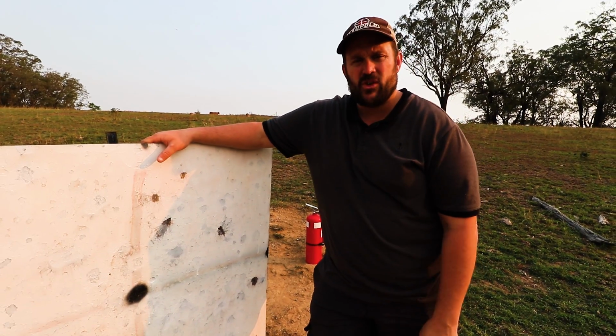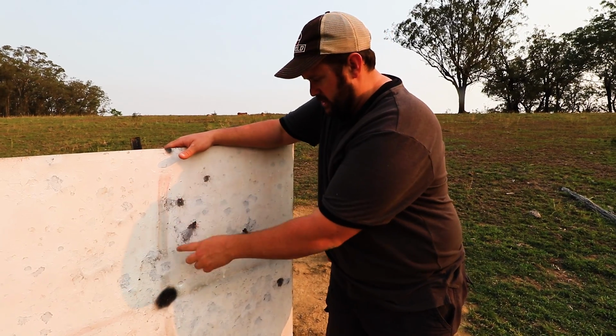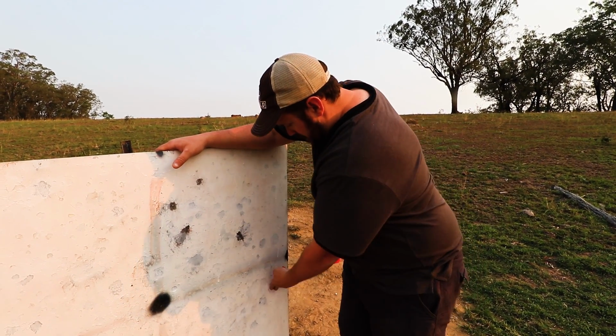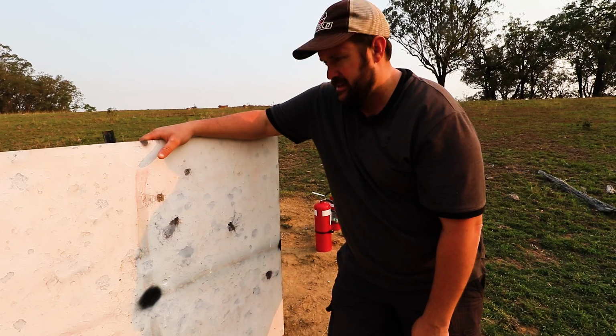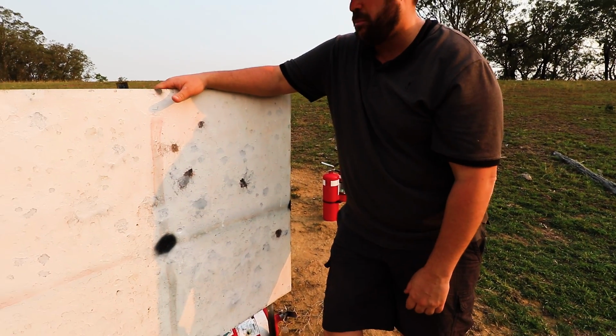All right guys, my first time shooting 1,000 meters. Not too bad, I guess. 1, 2, 3, looks like 4 and 5. You can take that one flyer out, that's only fair. Yeah, but still, it's not too bad. Had a cold bore shot first.